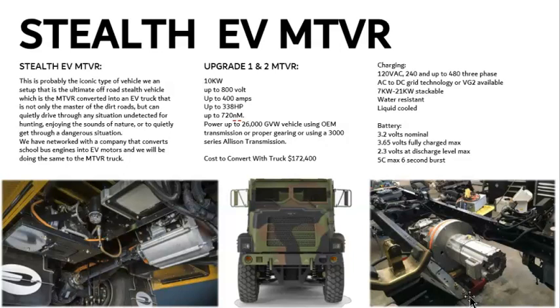So what I've done is I networked with a company out of Canada and another one out of Colorado, where we will be taking the entire engine out of the MTVR truck. And if you see right here on the right hand side, that's basically the transmission, and they replace it with an electric motor for the truck. It's extremely heavy. They say it's much heavier than the original transmission. But it is the heart and blood of running these trucks.